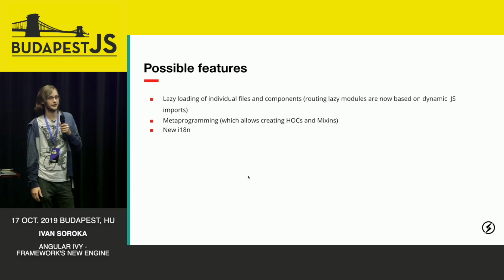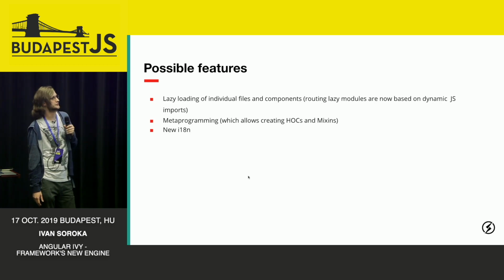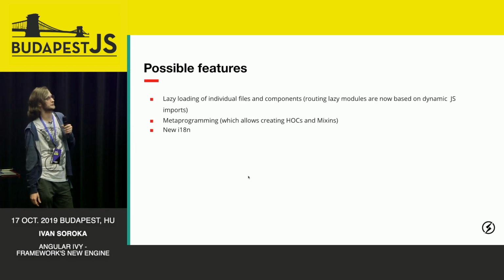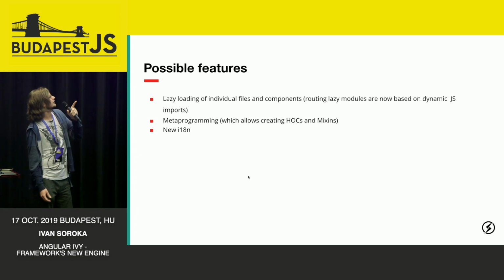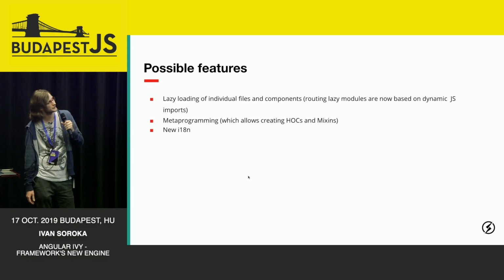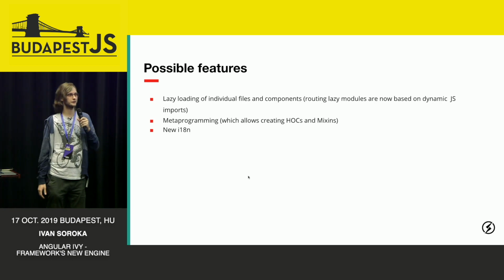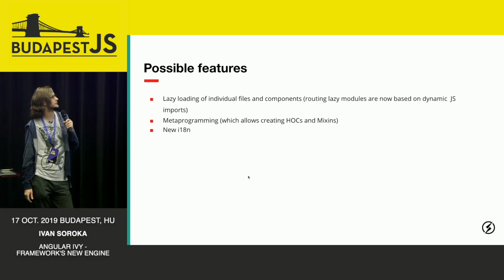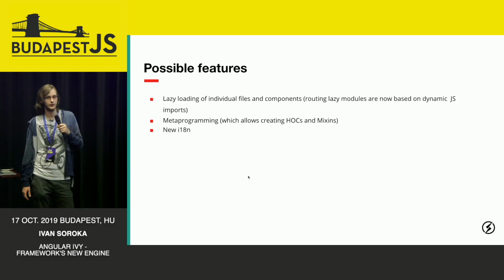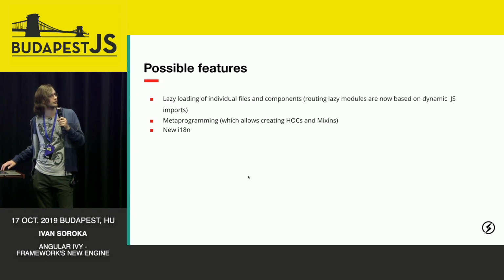And another thing that the Angular team is speculating a lot about is metaprogramming, so that we can do some fancy decorator stuff. At the moment, the API is not ready for that, so I cannot show you around, and also it would take too much time. And another notable example is this new internationalization module that they are working on. I don't know how many of you worked with internationalization of Angular applications. The default one doesn't have an option for runtime translations. And it's supposed to be there, but it's probably not going to be in Angular 9 because that's still not ready.